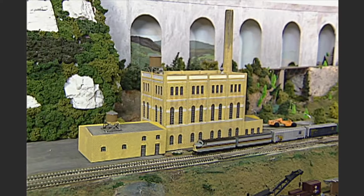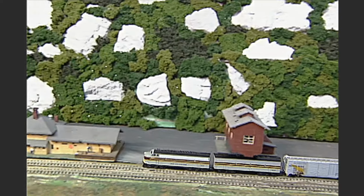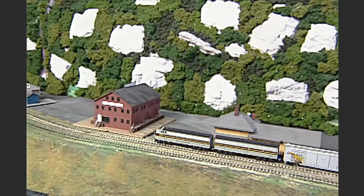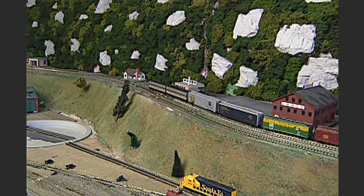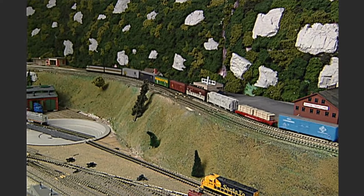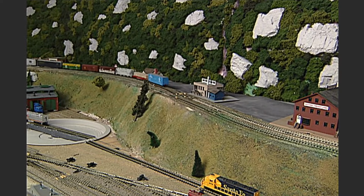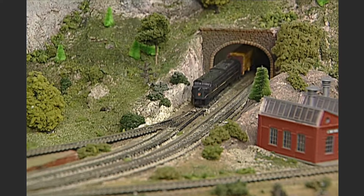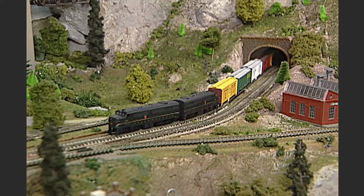This layout represents two fictitious towns in the hills of Pennsylvania. Here at Timmonsville, trains pass by the passenger station. Waynesburg, the other major town on this railroad, is a few miles east. At Waynesburg, locomotives are serviced, stored, and turned on the turntable. The railroad has five long tunnels to pass through on this route.